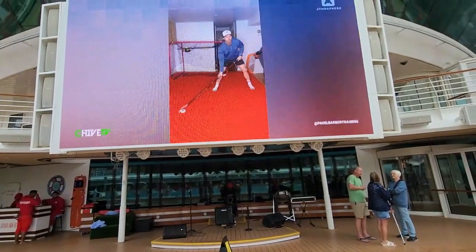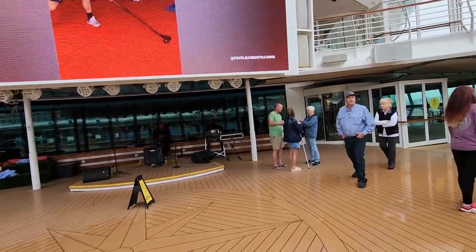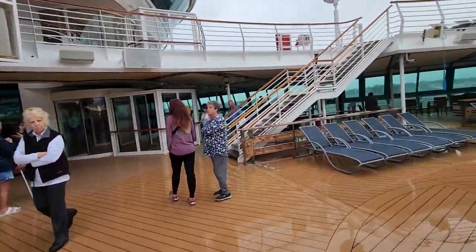We have a cinema screen out here where they'll show some movies out on deck. And they have a band set up over there. They're supposed to be playing a little bit later.